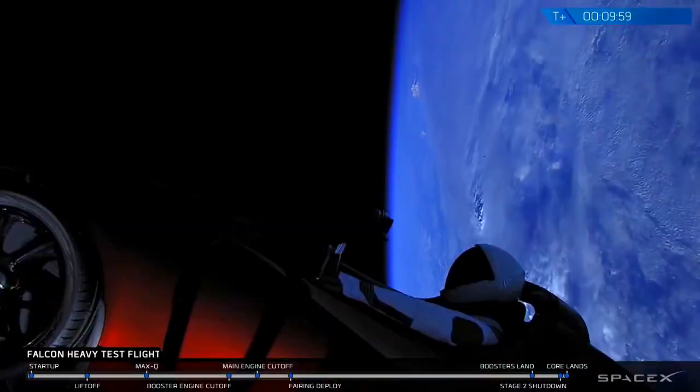Meanwhile, the other two landings, those were absolutely gorgeous. Meanwhile, the second stage is continuing its trajectory towards Mars. It's all looking good there. John, come give us a recap of the full mission. Well, if you can hear all that cheering, it was an outstanding test flight of the Falcon Heavy.